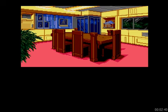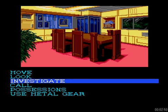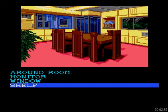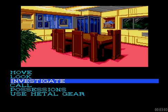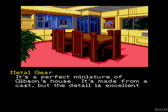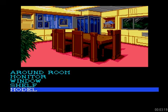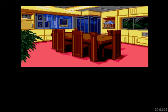What's this? I thought this was a window, but there is another shelf here. Why didn't I notice this sooner? A model of a house is on the shelf. It's a perfect miniature of Gibson's house. It's made from a cast, but the detail's excellent. Let's take a closer look at it. It's a music box, but there's nothing inside it.